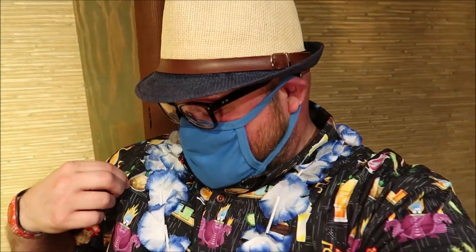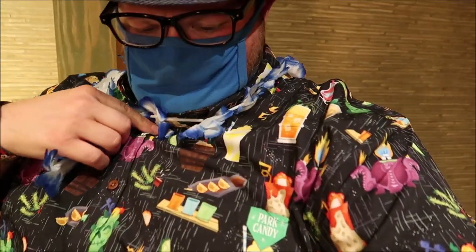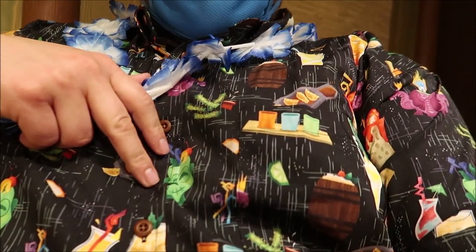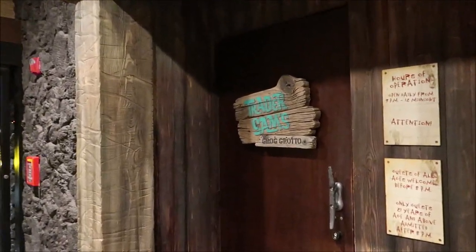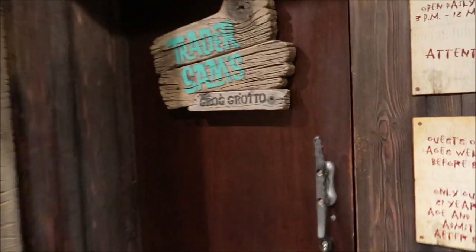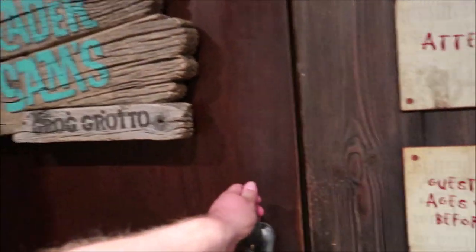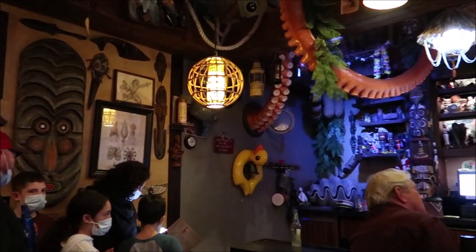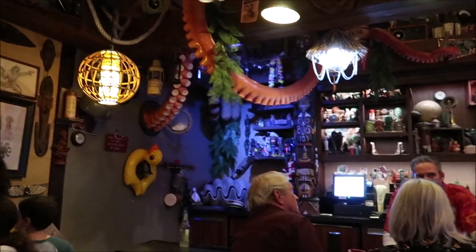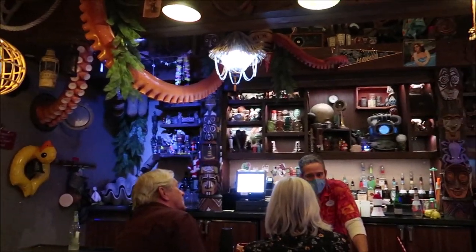Also, I'm happy I wore my Trader Sam shirt from Park Candy. I usually wear Roosevelt's or Park Candy shirts, but this one is so cool. Look, there's a zombie right here. We're only probably gonna get one drink because we do wanna catch the fireworks on the beach. And I'm not too sure what drink I'm gonna get. I might get myself a zombie or a pearl because I'm still in the hunt for the black pearl.